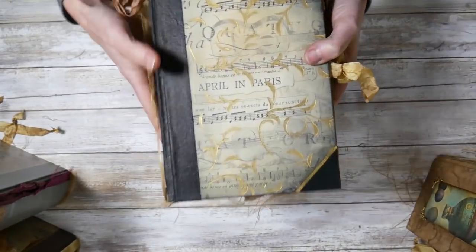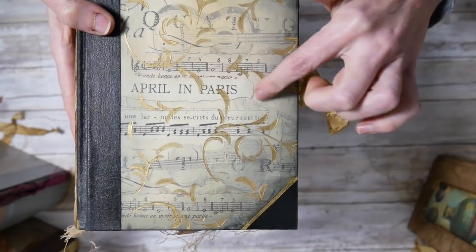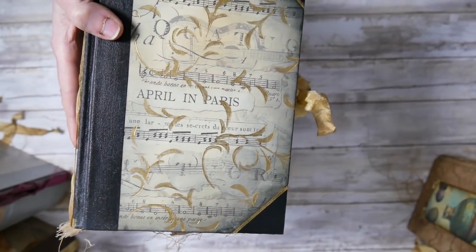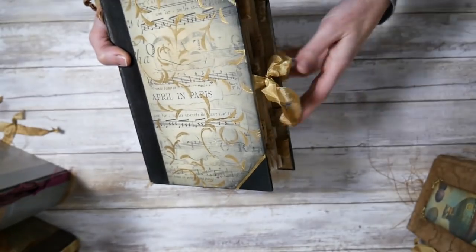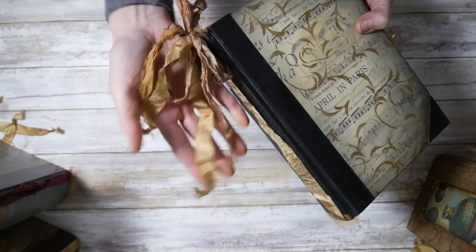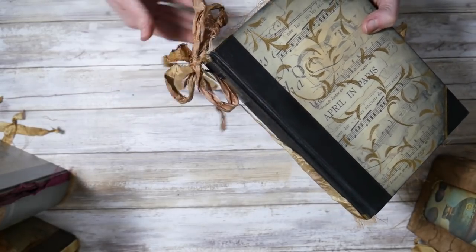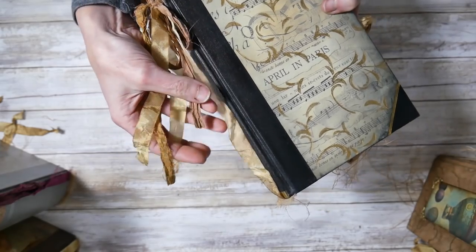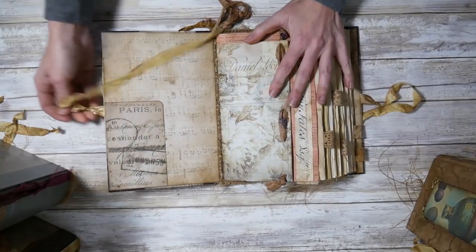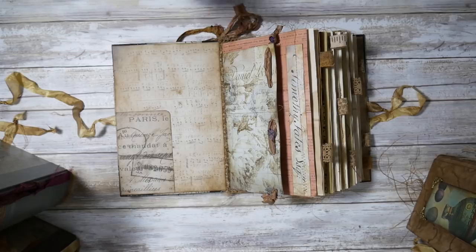And this paper is music. It's music with just some collage on it of some instruments and some other little collage-y things. And the ties on this one are this rose gold colored silk, and the seam binding that has been dyed. So here is this guy, and this one has a lot to do with music and France.